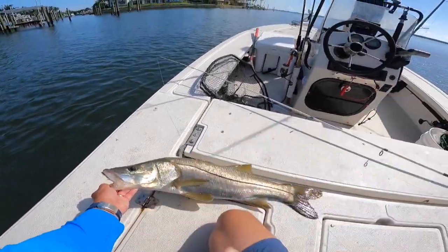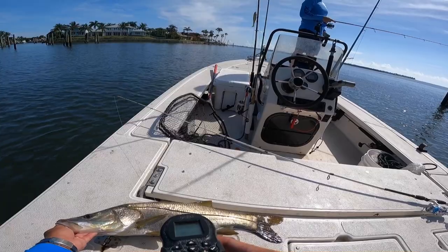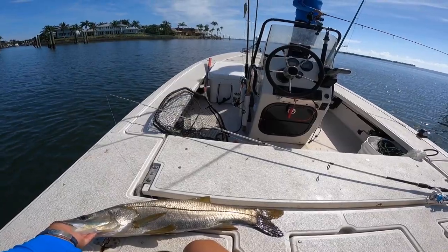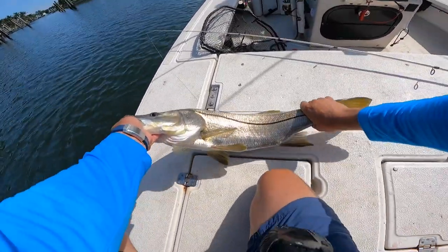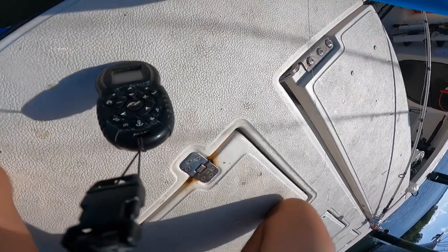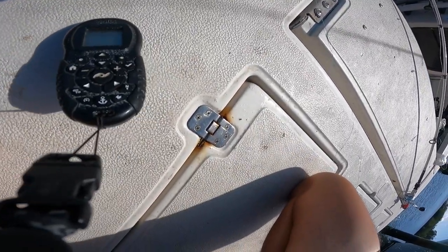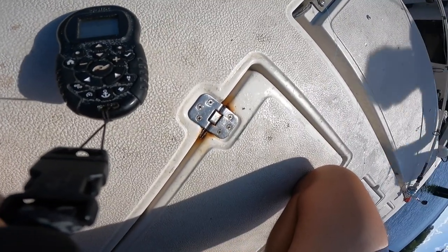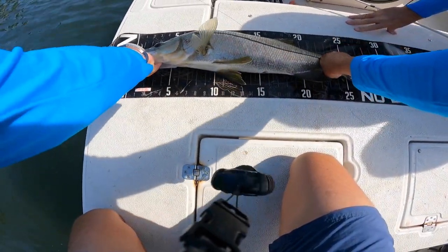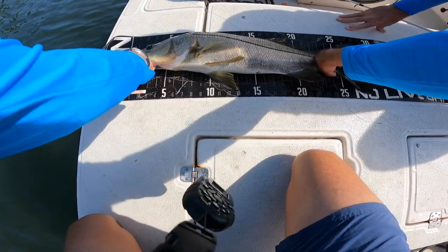Look at that, guys. That is so much bigger, huh? 30 inches? I'd say 31. If you want to get the tape, I'll hold her. Where's the tape? It's in that big hatch. This big old thing? Yeah, you want to bring that back here? Yeah, just right, exactly.